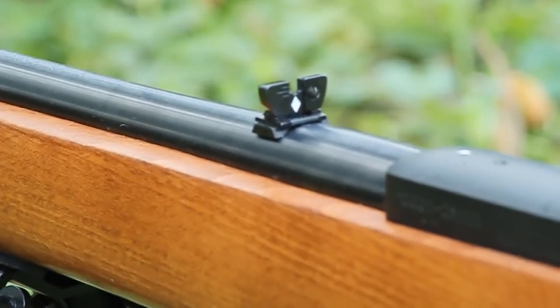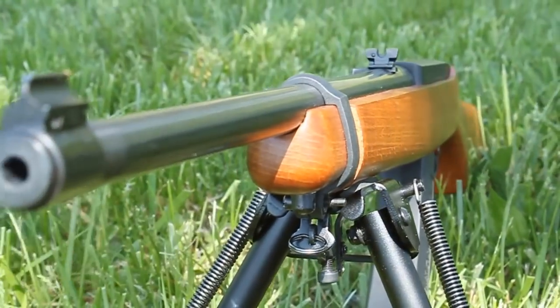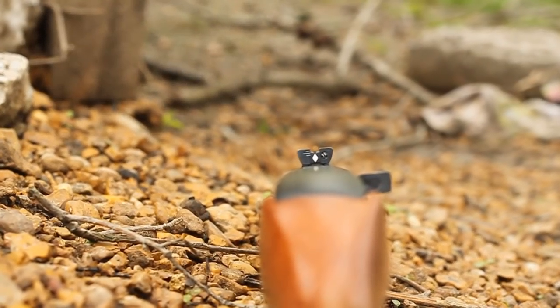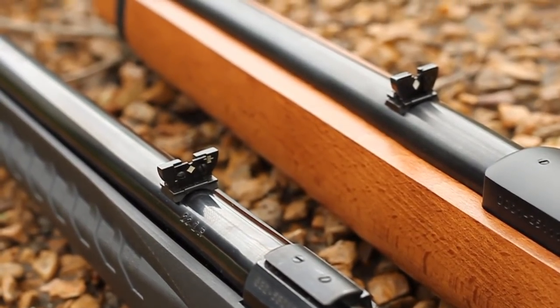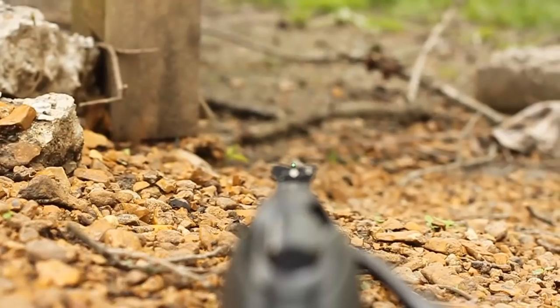The 10/22 features a rear folding sight that is adjustable for elevation, as well as a bead sight that is adjustable for windage up front. The American Rimfire wears the same folding diamond rear sight, but is fully adjustable both windage and elevation. The front sports a high vis front sight that is not adjustable.